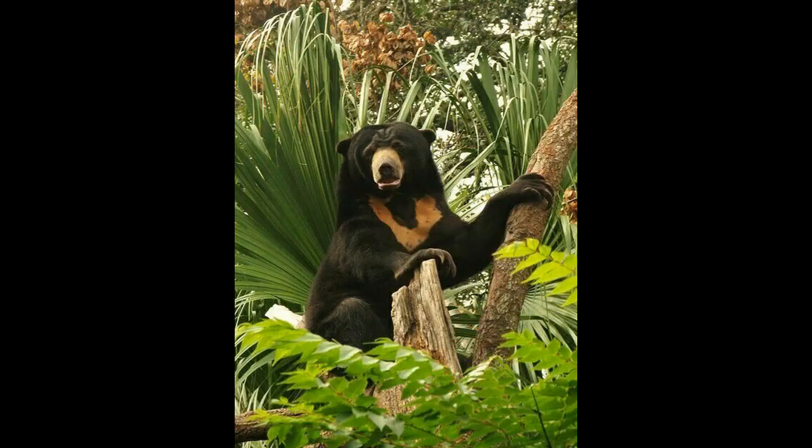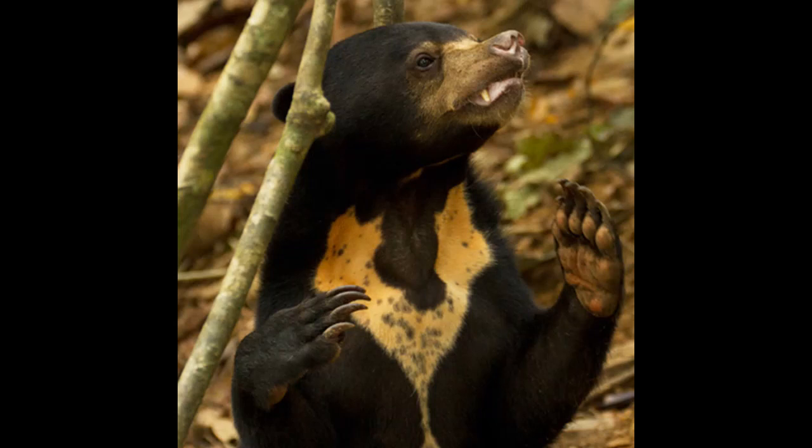Sun bear classification and evolution. The sun bear is a small species of bear that is found inhabiting the dense, tropical forests of Southeast Asia. The sun bear is the smallest species of bear in the world, and it is also one of the most unique, being the only member of its family that has not only adapted to living in the jungle but also led an exclusively tree-dwelling life.